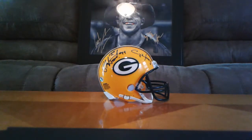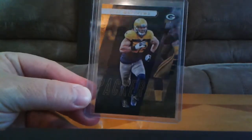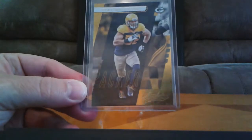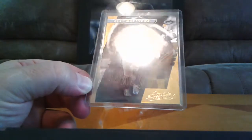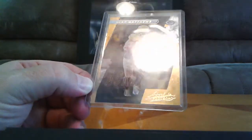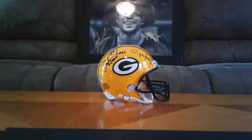Up first, this was just a cheap little purchase, 99 cents, buy it now, free shipping, from 2017 Absolute. This is the base card. The reason I picked it up is because I like anything of Matthews in his Acme Packers uniform and the retro throwback. So, neat little card. It's Absolute. It's exactly what you would expect from Absolute football. So, there was that.